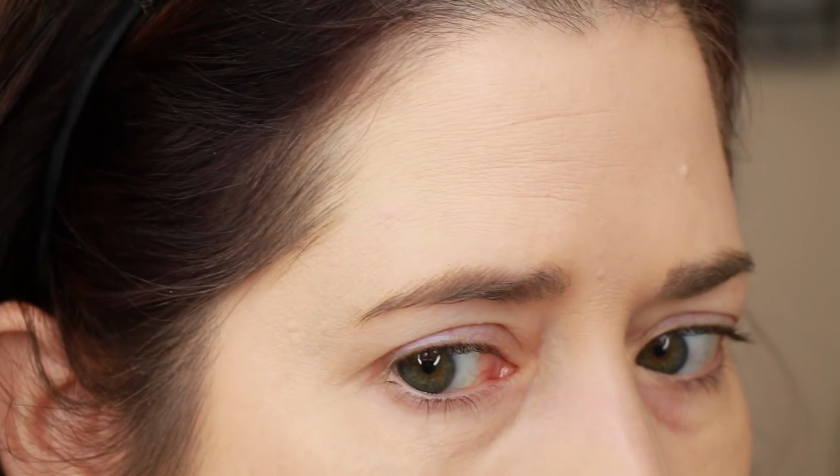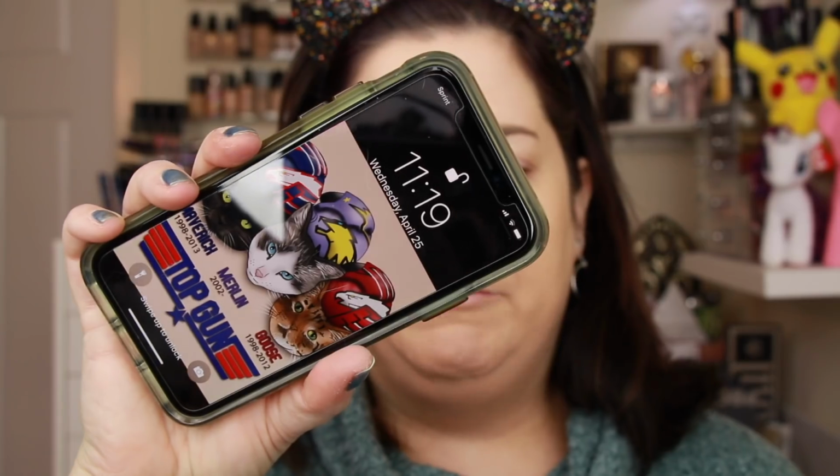It's a, I guess it's a matte, demi-matte maybe? It's got life to it though. It's not flat at all, and it feels like absolutely nothing on the skin. Super lightweight. 11:19 a.m. Let's call the check-in time 11:20. I'm gonna go put the rest of my face on and I will be right back.